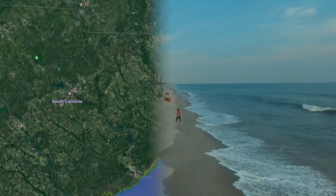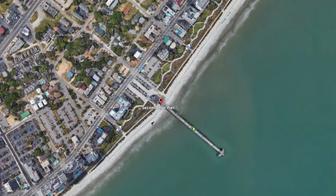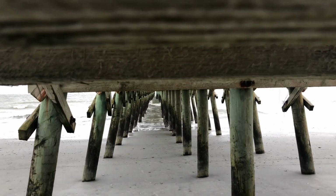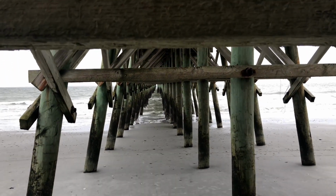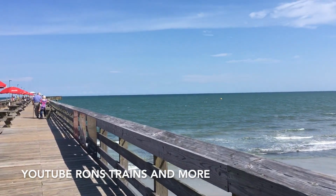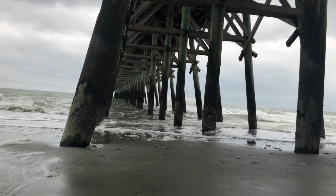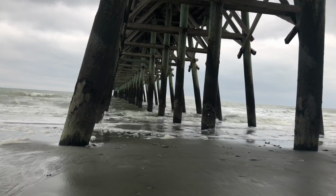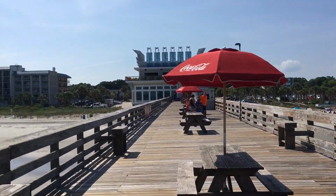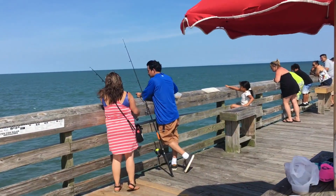Now, let's move a little further south than 14th Avenue Pier. We're going to go to the 2nd Avenue Pier, which is just a hop, skip, and a jump down the road. Like I said, these are both centralized to the center of town. This pier also includes a restaurant at the beginning of the pier, and it is plenty long enough to do some fishing off of. This pier has been here for quite some time, not as long as 14th, but it's been here a while. 1936 is when they erected this pier, and it has withstood the test of time.